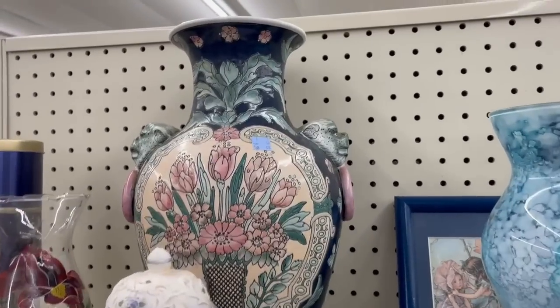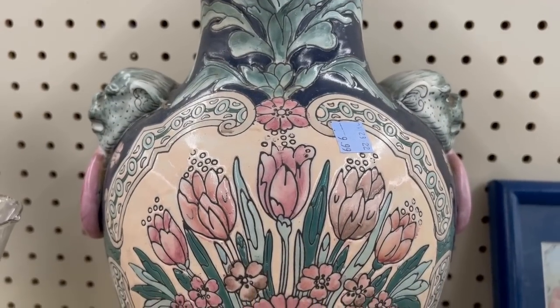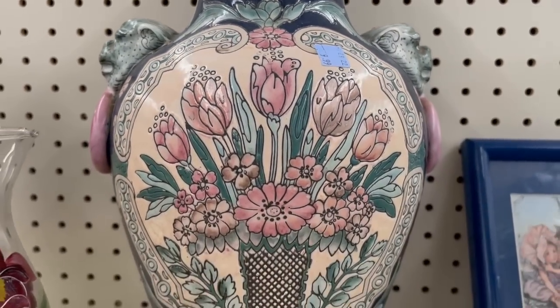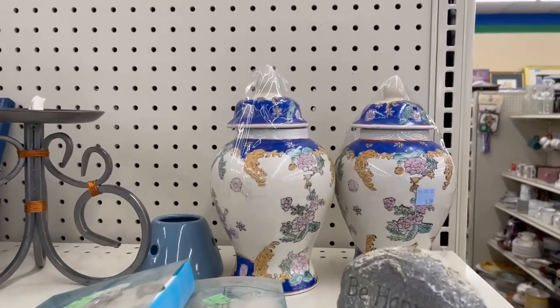And that tall vase looks to be from the 80s with that kind of dusty rose color that was popular then. And for $9.99, I think that's a pretty good deal. You would certainly pay $30 or more at a craft store.